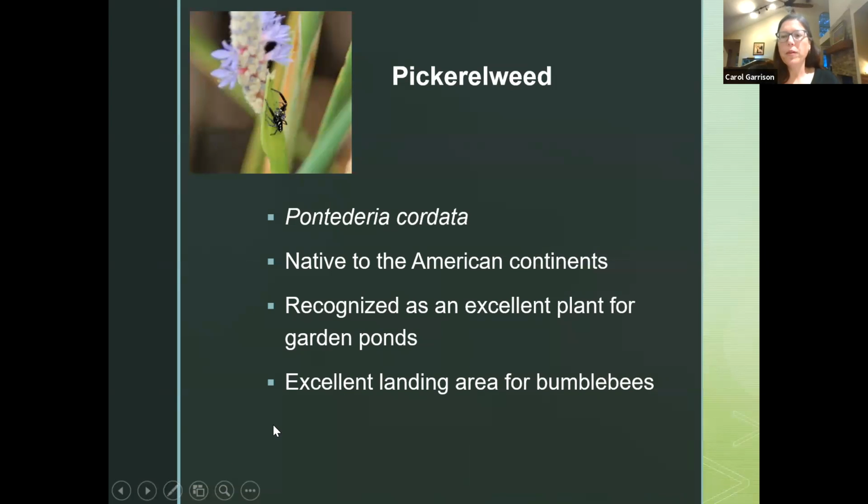Now we're going to switch from the floating plants and the submerged plants, and we're going to talk about the emergent plants. And remember, these are plants that have their rhizomes anchored into the hydric soil. Part of their structure is underwater, but the major portion of the plant is out of the water. It has those green leaves, it's performing photosynthesis, and unlike the submerged plants, these plants do not need the water to be as clear for them to perform photosynthesis.